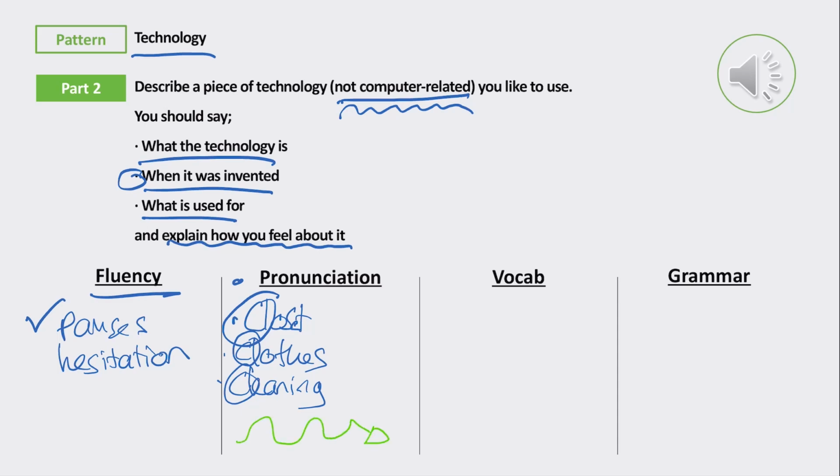Okay, things like, well, when we use a washing machine, it creates a lot of housework. You have to dry it, you have to iron it. So can you see how I'm showing my emotion using my voice? Dry it. My voice is going up and I slowed down. Iron it. My voice goes up and I slowed down. So that's what you can show with your pronunciation features to try and get a higher mark for pronunciation.